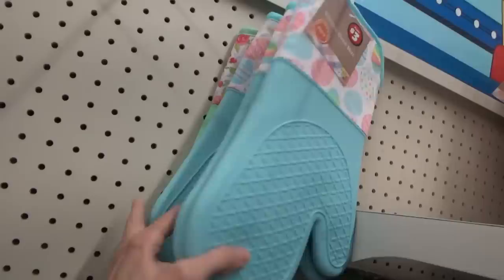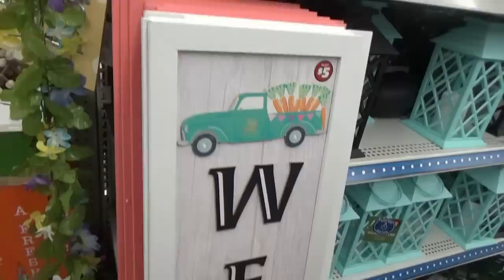And then they have these big signs. They already have some summer ones out. These are $5. Welcome to our carrot patch. That's what it says down there. And the truck has carrots.